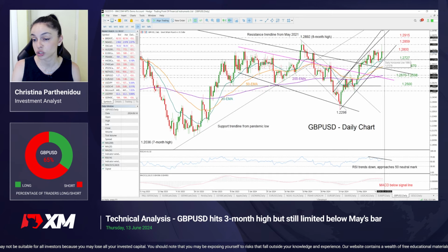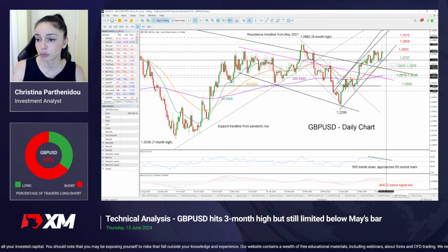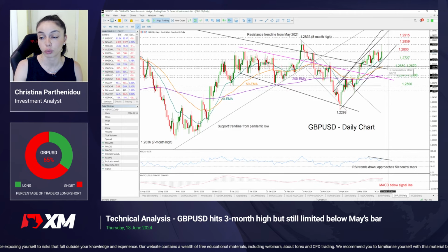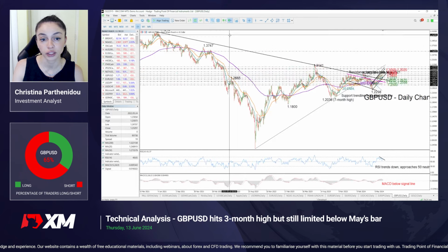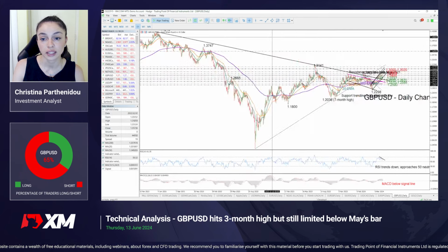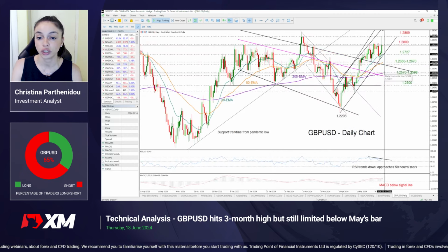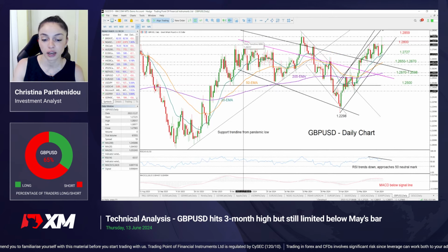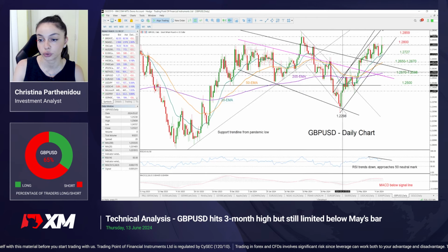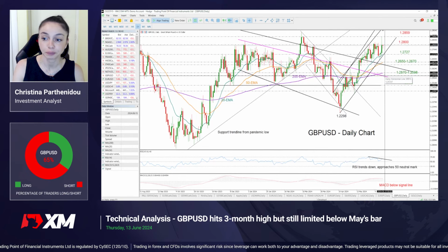If the price closes below that level, then bearish risks could strengthen, likely driving the price into the 1.2650 and 1.2670 territory, where this resistance trend line coming from May 2021 is located. Below that, another sharp decline could follow towards the 200 exponential moving average, and this pink constraining line coming from the end of December 2023 at 1.2570.